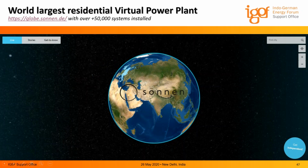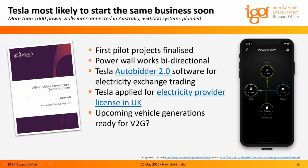Yeah, if each system costs around $10,000, so that's $500 million. Well, that's a big market. Definitely, there are other companies wanting to step in, and this is why Shell also bought Sonnen. Now you might have heard last week that Tesla is applying for an electricity provider license in the UK.